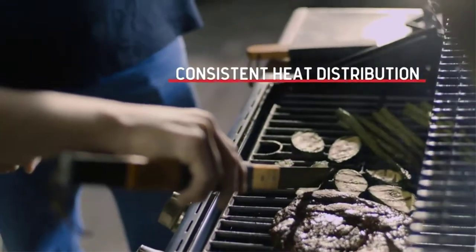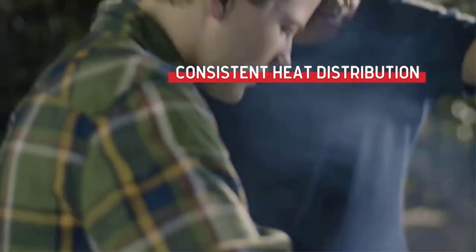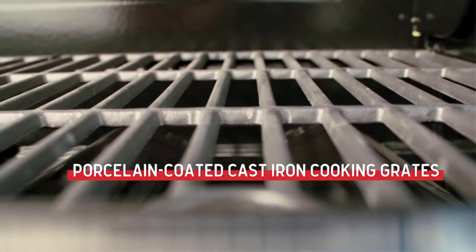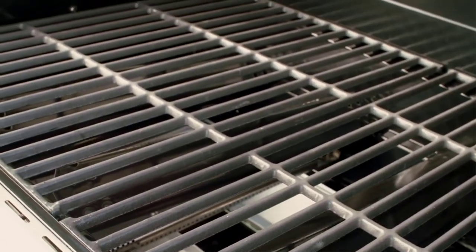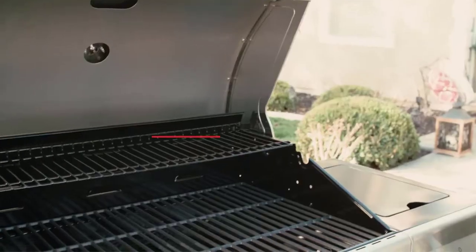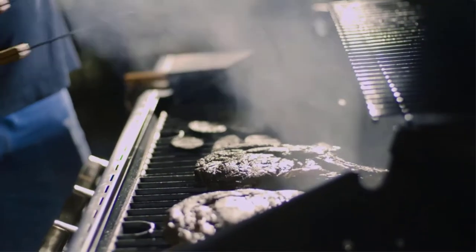Beneath the cooking surface, a consistent cooking power system ensures uniform heat throughout the firebox for superb results. The main grill deck is equipped with durable porcelain-coated cast iron cooking grids built to retain heat exceptionally well. And an upper-level warming rack keeps food toasty. While 638 square inches of main cooking space provide a massive grilling surface that's fit for a party.